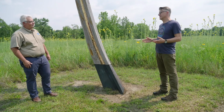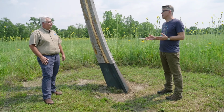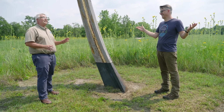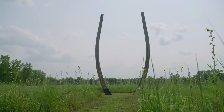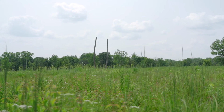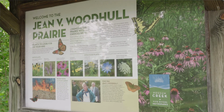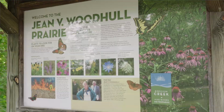Before I go, Chris, I have to know where you keep the rubber band for the giant slingshot. Well, I'll tell you, it does kind of look like a slingshot. So it was a sculpture that was donated to Five Rivers MetroParks in appreciation for a community member named Gene Woodhull, who was instrumental in getting us started here at Five Rivers MetroParks.